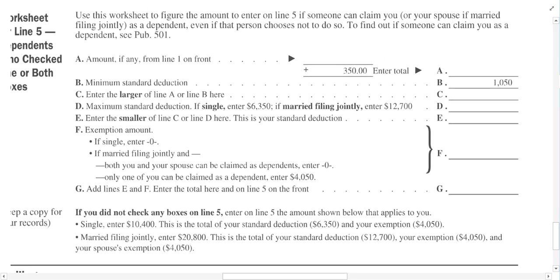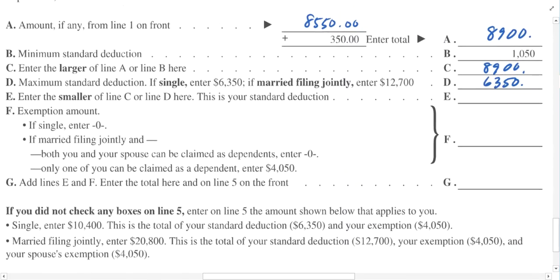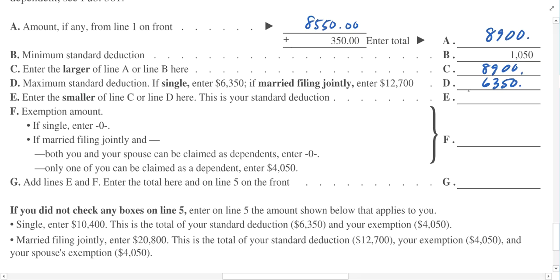So we'll jump to the back side and follow the instructions. This time around, I had $8,550 from line 1, and if we add those two numbers together, we'll have $8,900. The larger of A or B, well, that's $8,900. Maximum standard deduction, well, if you're single, we should enter $6,350, which is true for this case, living at home under mom and dad's roof, single still. The smaller of the two between C and D, this is our standard deduction.